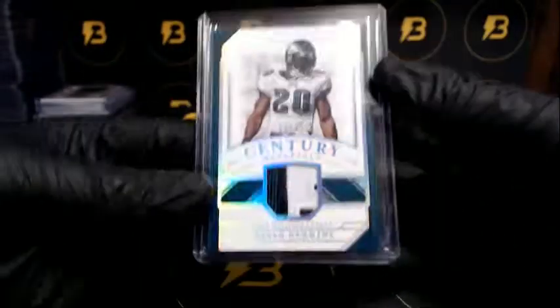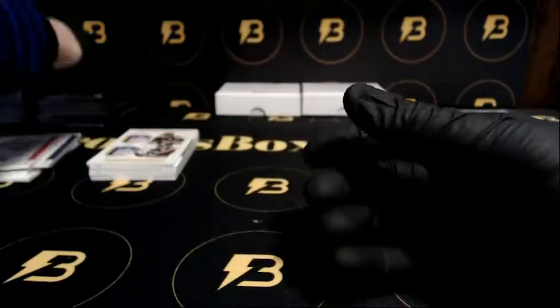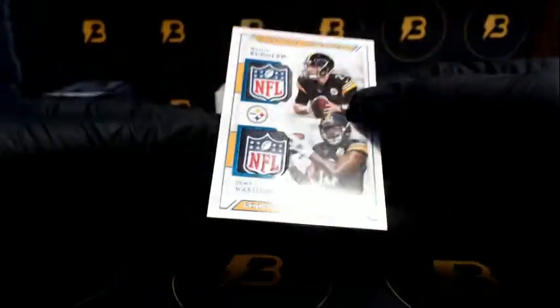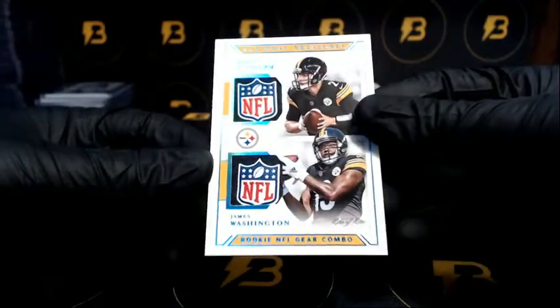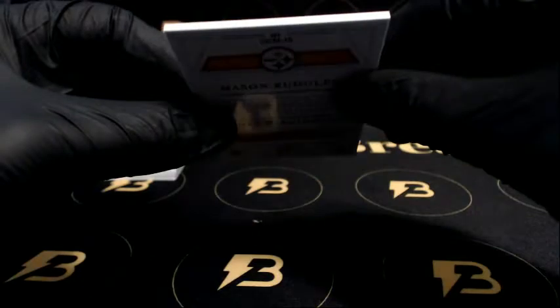How about this, Dawkins again. Nice three-color patch to 25 and a nice 101 coming up. Very cool. 1 of 1, James Washington and Mason Rudolph. Rookie NFL gear combo. Very nice.